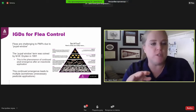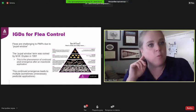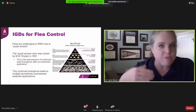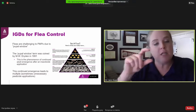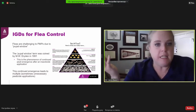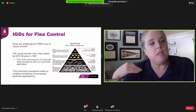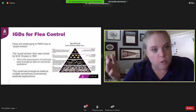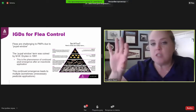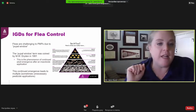And this pupal window was coined by Dryden in 1991. This is the phenomenon of continued adult emergence after an insecticide application, because those pupae are basically completely impervious to any kind of insecticide application. And what this really leads to is multiple, often unnecessary pesticide applications, because you're still dealing with that top half of that triangle you see on the right-hand side.